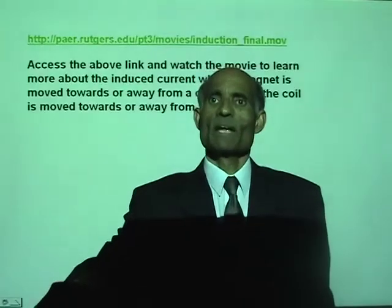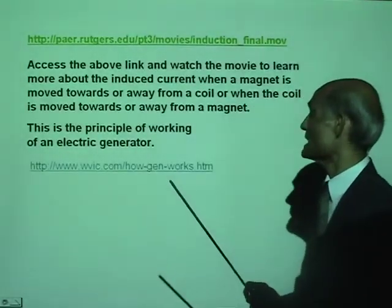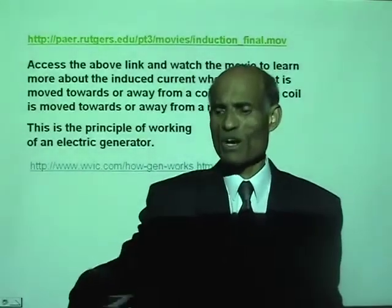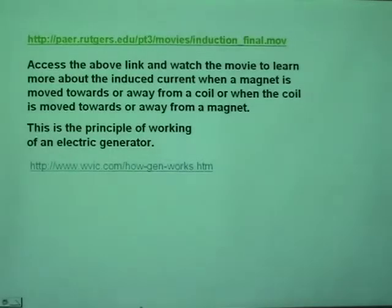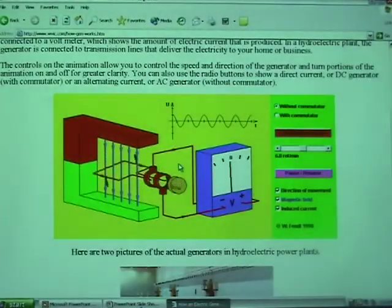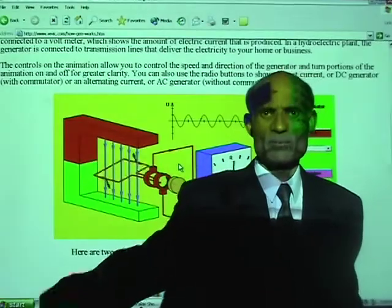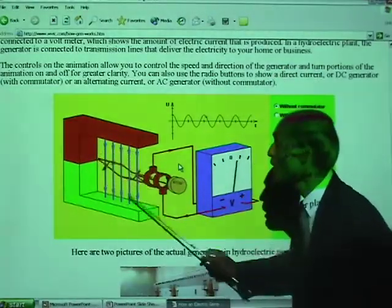Alright, let's go on. Now, we talked about that. Now, this is the principle of an electric generator. Let's see if I can show you the working of an electric generator. This illustrates the working of a generator.